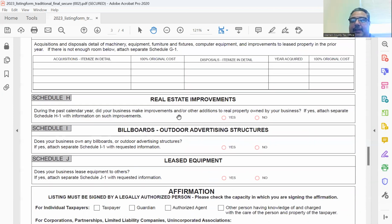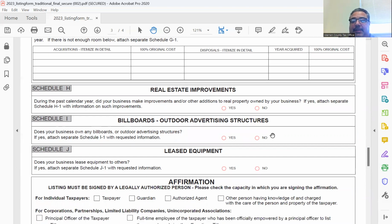Billboards, for example, are something that is taxable in North Carolina, as it says on the form here. However, I can tell you from personal experience that Warren County does not have it in our schedule of values to actually bill for billboards. We have billboards all down 158 and 401 and 1, but we don't actually charge for billboards at this point in time. So if you have billboards here and you want to list them, that's fine. You're not going to necessarily receive a tax bill for the billboards themselves. Any other equipment you have, yes, it would be taxable.